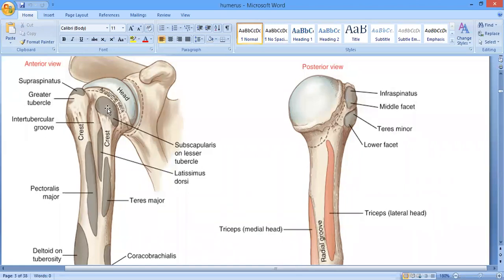सबस्कैपुलरिस मसल and is going to be inserted where, at the anterior superior aspect of the lesser tubercle of the humerus. क्लियर जी? ओके, now again the lip, the crest of the lesser tubercle, it is going to form the, ये कौन सा लिप बनाएगा जी intertubercular surface का? Medial lip. ये medial lip बना रहा है. Remember the crest of the lesser tubercle is going to form the medial lip of the intertubercular surface, whereas the crest of the greater tubercle is going to form the lateral lip of the intertubercular surface. Is it clear? Okay.